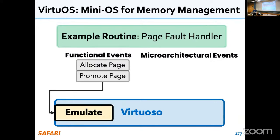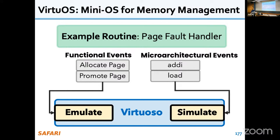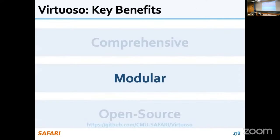And the most critical part is the second part, that we also create a channel for the microarchitectural events of the page fault handler. The page fault handler runs 2 instructions, an add immediate and a load. And we pass these events through another channel to the simulation part of Virtuoso. This way we can make an estimation about the performance overhead that the page fault handler causes. And this is a major disadvantage of all other trace-based or instrumentation-based simulators.